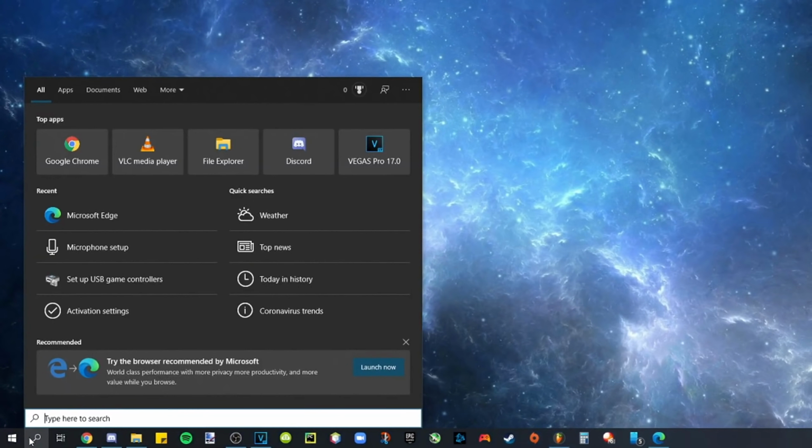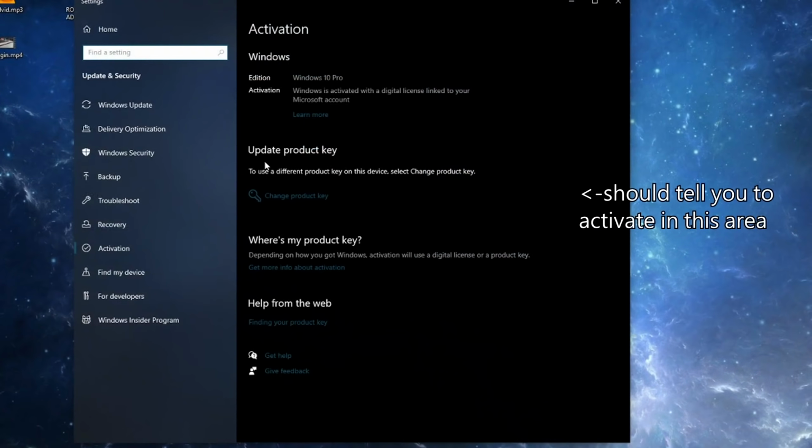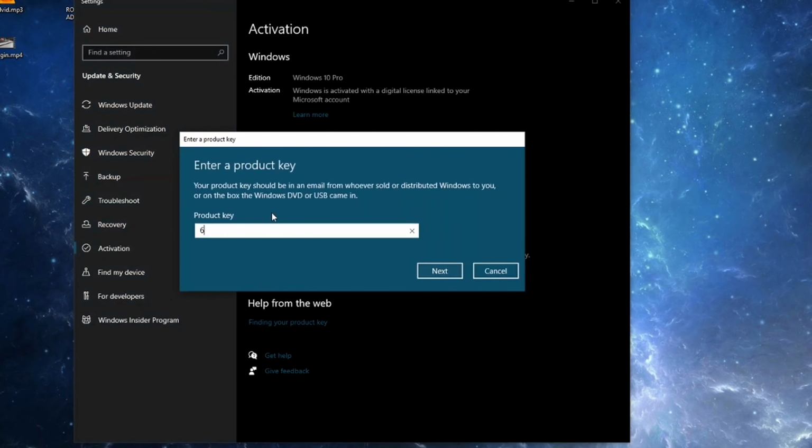Now head over to Activation Settings. You can just search it up on your Windows search bar, and once you make it there, click on the button that prompts you to put in your activation key, and that's where you'll want to put in the key that you received from Digital Chill Mart.